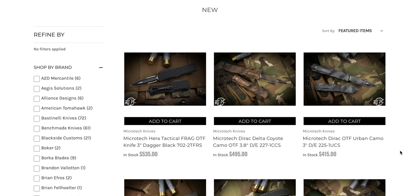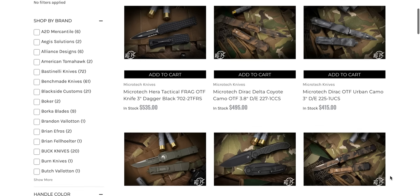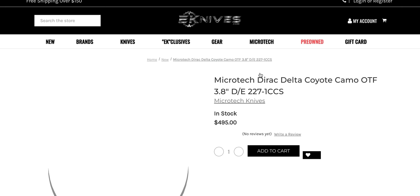Eknives carries a lot of American stuff. It's pricey, but if you're big into the American stuff and you needed a reason to check out Eknives, there you go. They carry other stuff, but there's a heavy emphasis on American stuff. Like I was saying, fast shipping, all that, they do a great job. So some new Microtech, Hera, Frag, etc. The Delta Coyote, the Dirac Delta Coyote, that's actually kind of a neat one. Let's look at that real quick.